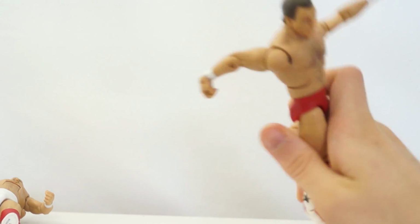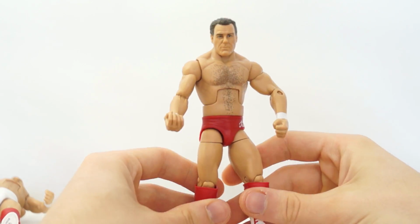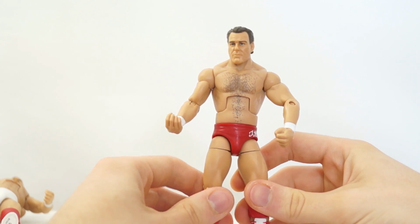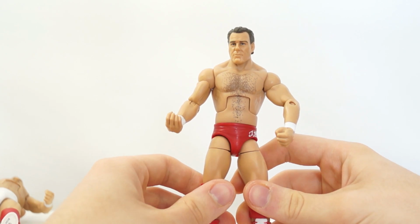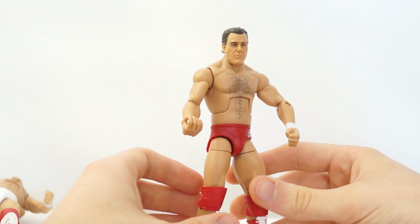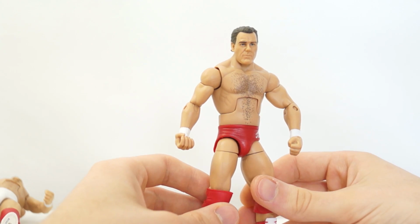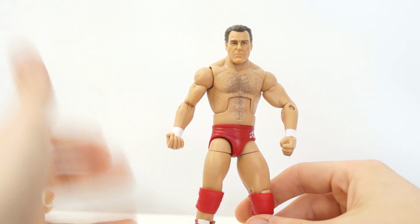That's for the comments. Then, Tully Blanchard, father of Tessa Blanchard, who, if you're a prospector, she is looking as an NXT potential wrestler, because I hear she's doing a great job. Never seen her in person, but she's from a dynasty, and WWE sure loves their dynasties. Okay, sorry. Back to the figure.